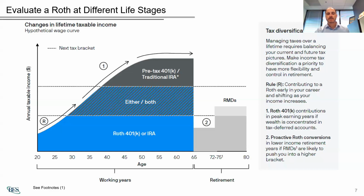And then when you retire, your income potentially drops, which is that number 2 there on the screen. Before you have to start taking required minimum distributions from your accounts, there may be a window where your income's lower and we can look at Roth conversions, which we have a case study on later and will dive deeper into. And just remember, required minimum distributions, for anyone starting them this year and afterwards, start at age 73 and eventually move up to 75. That was with the Secure Act 2.0.